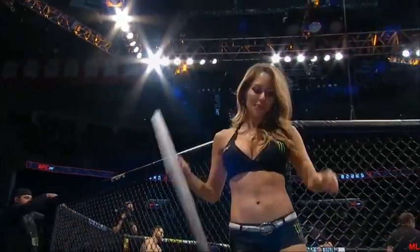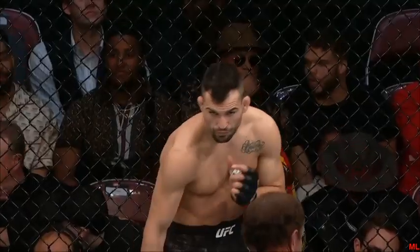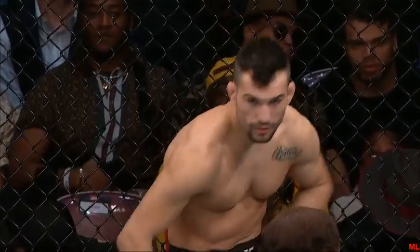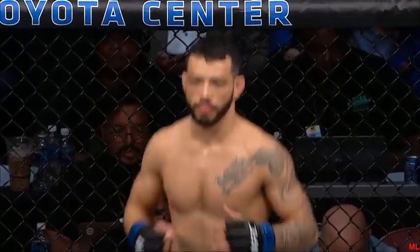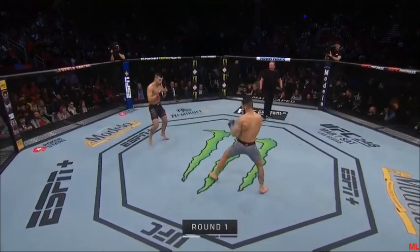Brittany Palmer getting us started here for round 1 of a fight that really jumped off the card for a lot of people. This featherweight division really has never been stronger top to bottom. And both of these guys believe on any given night they can compete with the best in the world.